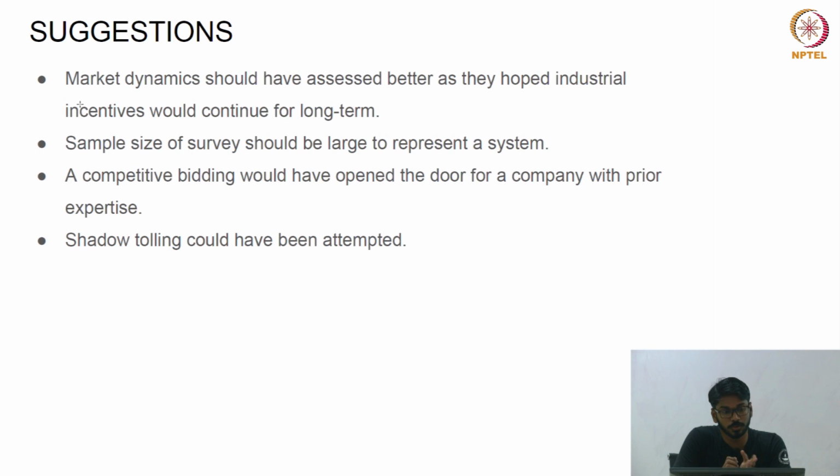And going through it, what they should have done is understand the market dynamics. They were too optimistic about the industrial growth that would happen there, which didn't happen, and they had actually taken out the incentive for the industrial growth, so that had literally damaged the project. And they did the survey only for one day, which didn't include the whole sample size of the whole system. And they actually didn't go for a competitive bidding, which would have opened the door for some expertise in the economic field. They had just gone for an SPV.